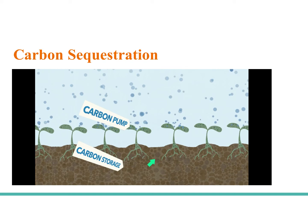They create a relationship with the plant. They get the sugary root exudates, and then they harness minerals from the soil and give them to the plant. So it's a win-win situation. That's really good for biodiversity. It's also really good for carbon sequestration, which is part of the pillars that we're trying to focus on here in the group. I'm kind of doing it anyways.